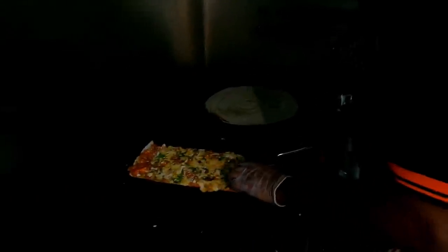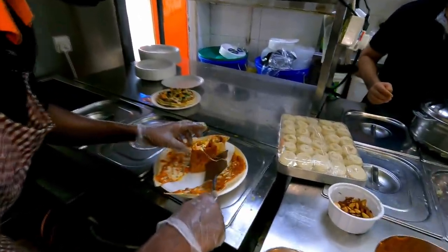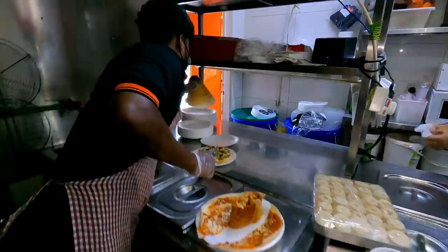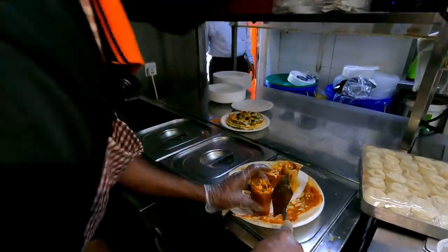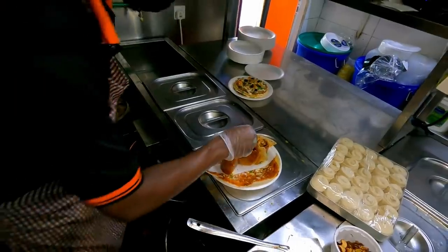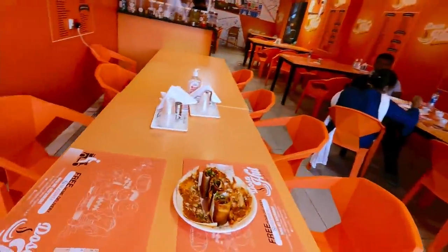Cool. It's a very cool presentation. The middle parts get rolled up. Oh wow, cool. Very nice presentation, very nice. Can't wait to get stuck in to these dosas. Don't know if that's the correct plural. Is it dosas? Dosai, I think. Oh, that's the guy. Oh, there we are.